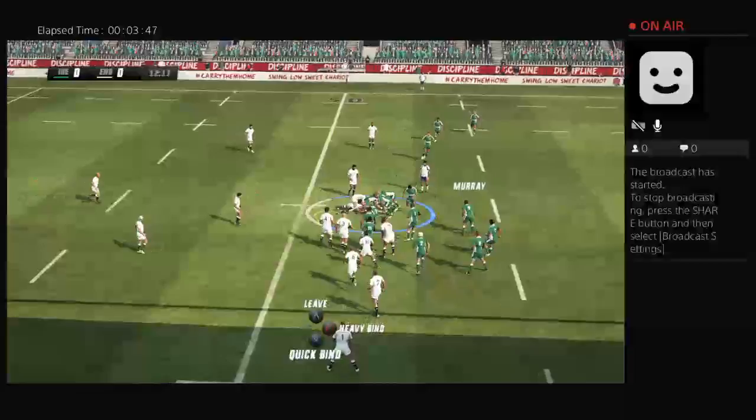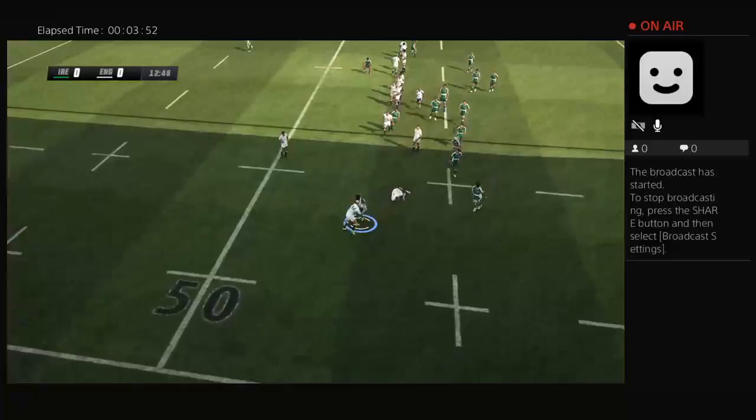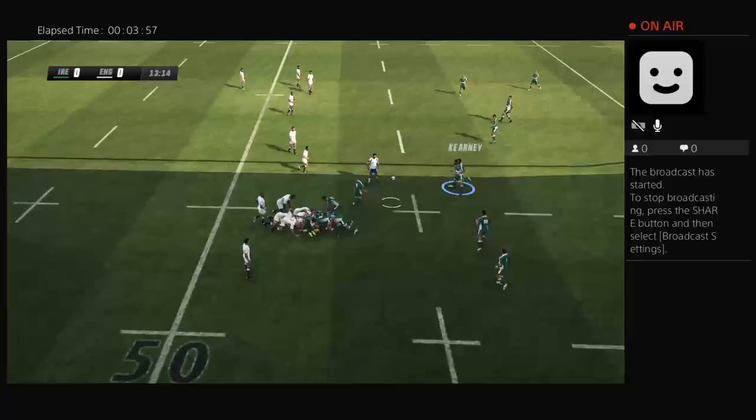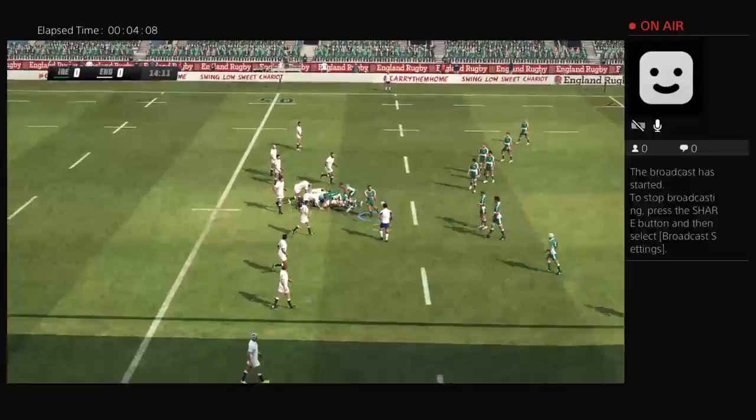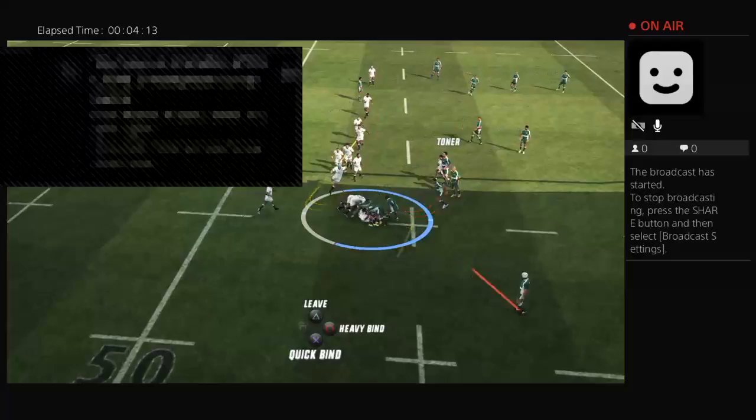Murray delivers the ball. And down he goes, finally. He keeps the ball moving. Ryan feeds it on. Driven hard into the turf. Murray has it now. Strong defense. And they drive him into the ground. Toner gets it away.